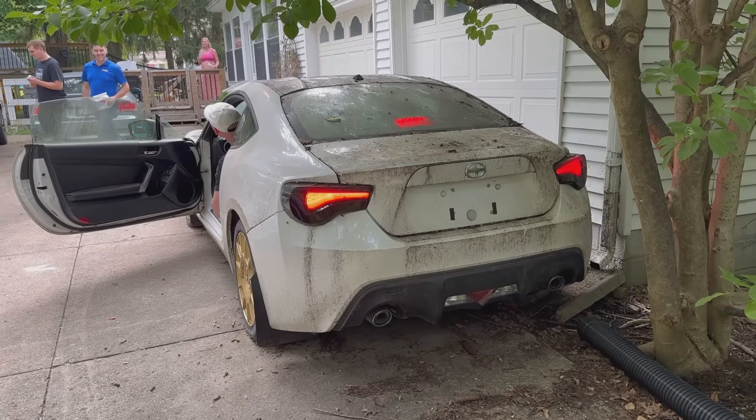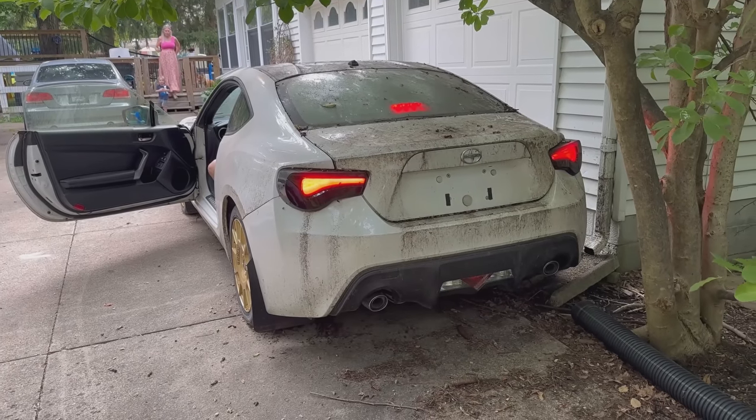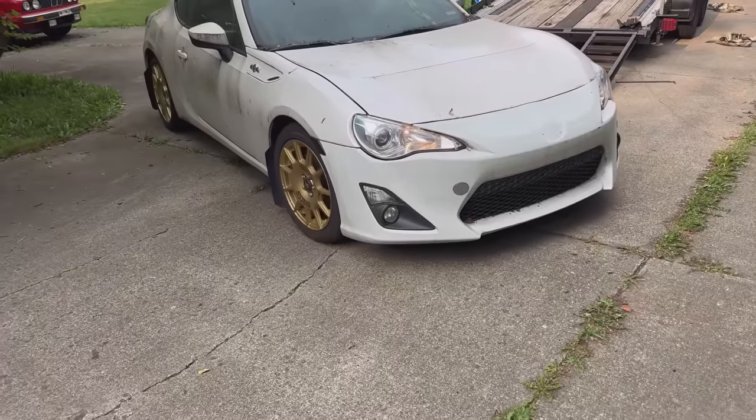But luckily, to get it on our trailer, we were told that it runs. So after putting a fresh battery in it, we started it up. We were able to load it up on our trailer.